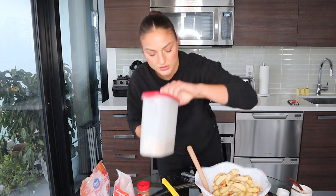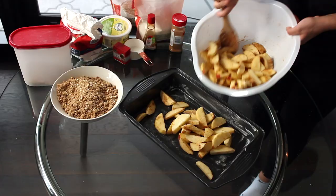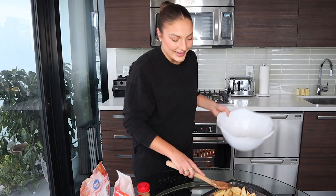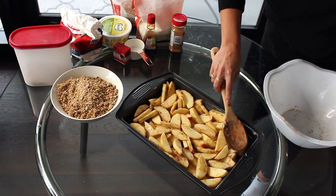A little bit more brown sugar. I'm just straight up copying someone else's recipe I found online. Okay, so I'm going to get rid of all this stuff now. Apples going in. This all smells so fall. So I'm just kind of layering them so it's slightly flat. They will obviously mush down and flatten out as we bake.